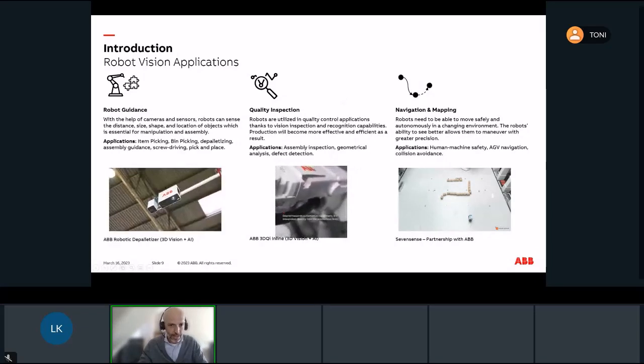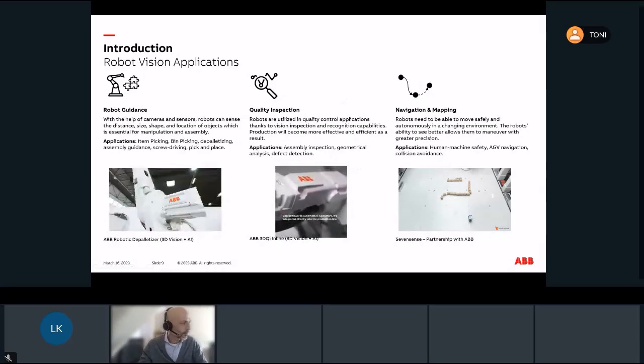So let me take out the music. Before, I was talking about the session that we did back in November. At that time, I was explaining in detail these three columns. I was explaining in more detail even how AI is used for this type of applications. It doesn't mean that all related applications have to work with AI, but it's a way to increase performance.